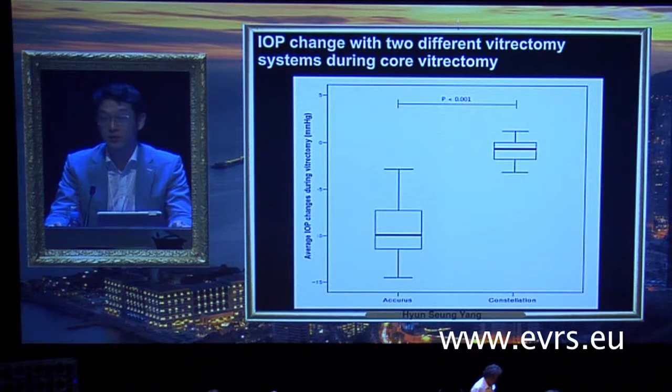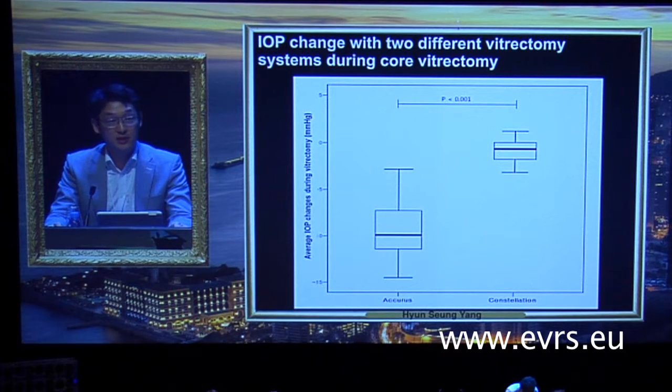When we see the IOP change with two different vitrectomy systems during core vitrectomy, in the Accurus case, we saw a minus 8.7 millimeters of mercury change, but the Constellation was so stable during the core vitrectomy. However, when we see the maximal IOP change during all procedures, the blue line is Constellation and the red line is Accurus. And as you can see, during the vitrectomy, Constellation was so stable compared with the Accurus. However, IOP surge was frequently observed during peripheral depression and intravitreal injection of PFCL and anti-VEGF.